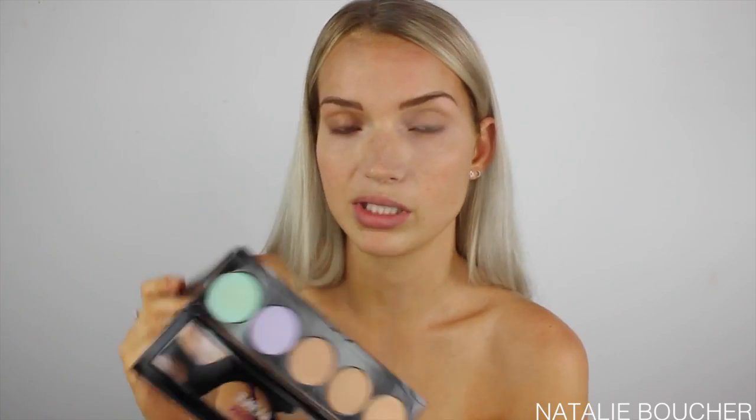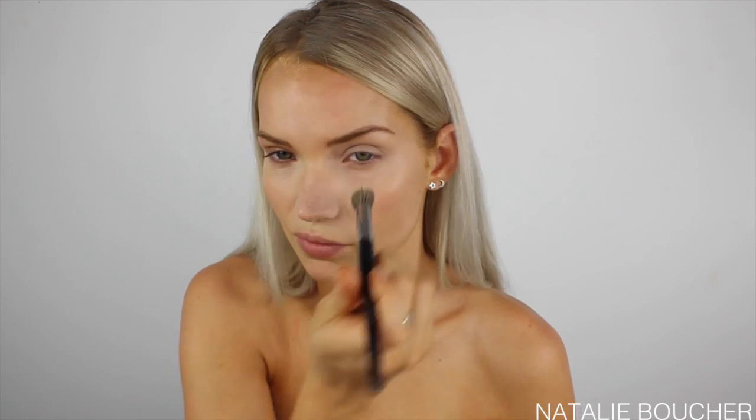Overall, I'm actually super impressed with this palette. I think it's really comparable to the Benefit Erase Paste, especially the nude shades there. They covered up my dark circles so well, and I really like the finish of it. It's not too thick and cakey. It's just a really nice product, really.